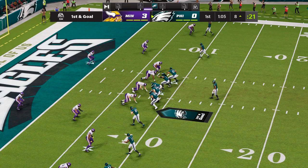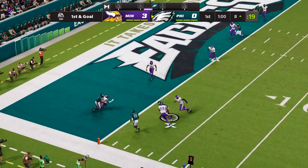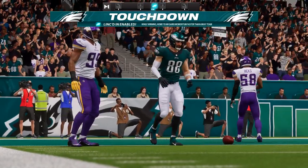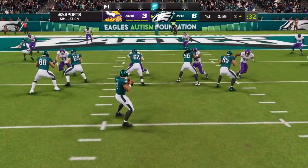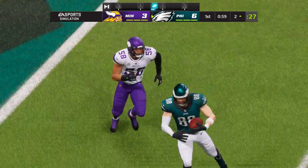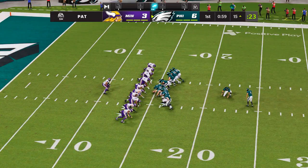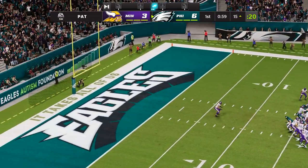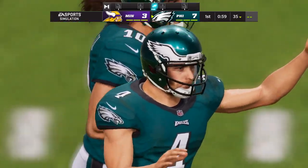Now they are set up 1st and goal. They'll set up a throw. He delivers another to Goddard, complete. Touchdown, Eagles! Dallas Goddard from 8 yards out, and the Eagles have taken the lead. For good reason, quarterbacks want to get the ball to the perimeter to their wide receivers for big plays. But in this situation, it felt like, based on coverage, he knew that he wanted his tight end to have the football, and for good reason. Elliott good with a PAT, and that makes it a 7-3 lead.